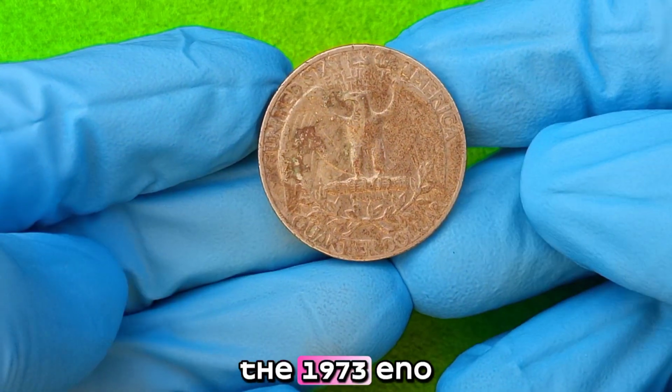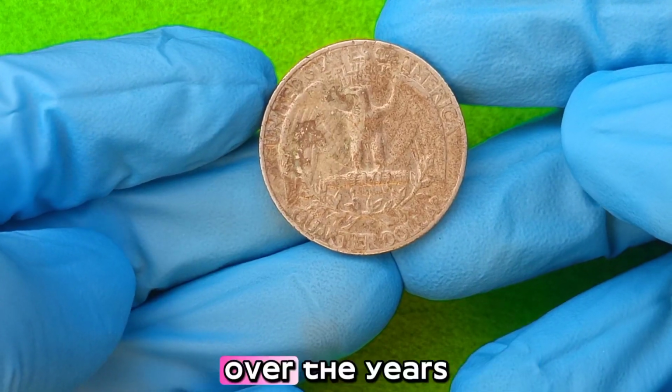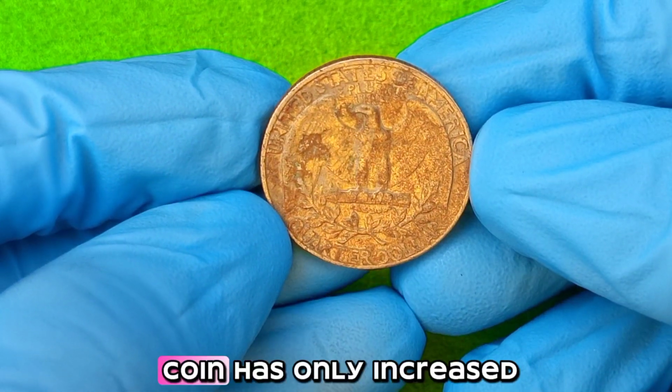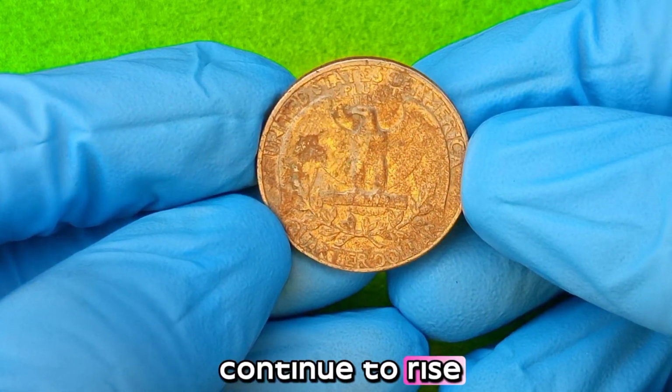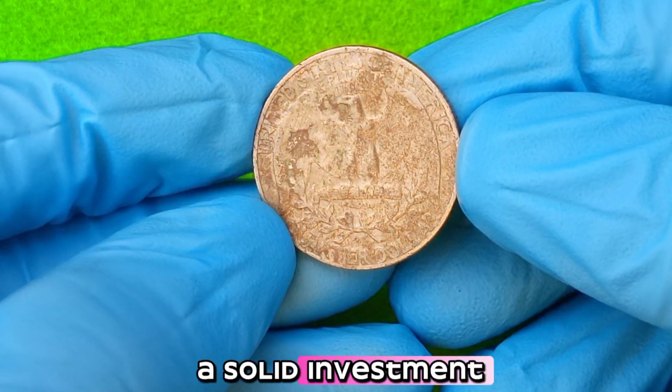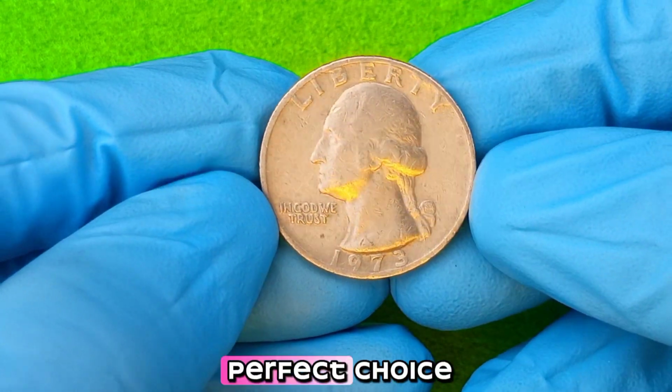The 1973 NO. Mint Quarter Dollar is also a great investment. Over the years, the value of this coin has only increased, and experts predict that its worth will continue to rise. If you're looking for a solid investment that combines history, art, and rarity, this coin is the perfect choice.